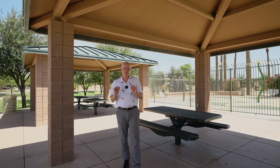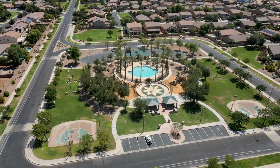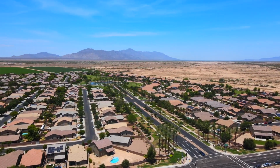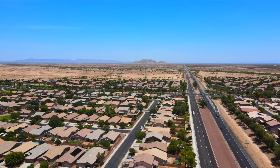We are at the main park at Cobblestone Farms. I absolutely love this community. It's the only Fulton Homes community down here in Maricopa, and it's also the first community as you enter town, so it has an advantage as far as location if you work back up in, say, Chandler or South Phoenix.